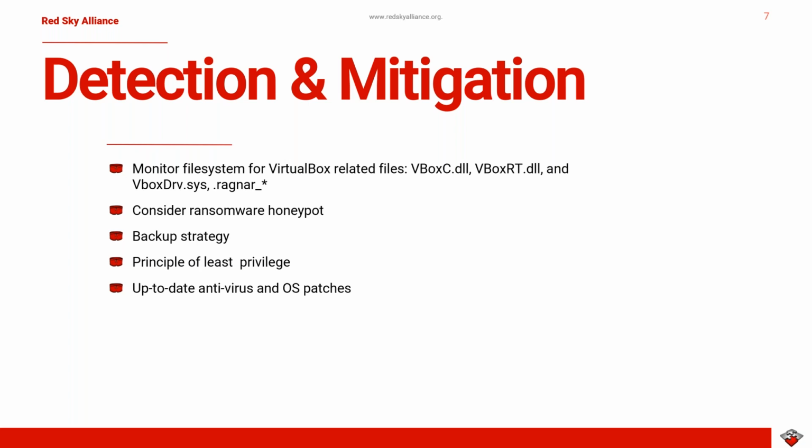Practice the principle of least privilege when configuring network file shares. Configure user or host level access permissions and read-only access when possible. And of course, keep your antivirus and OS patches up to date.